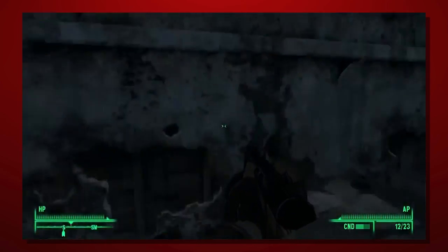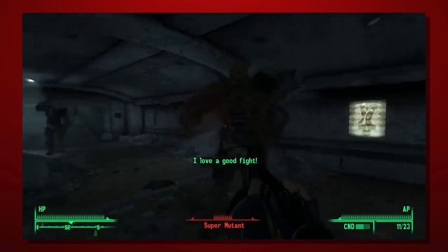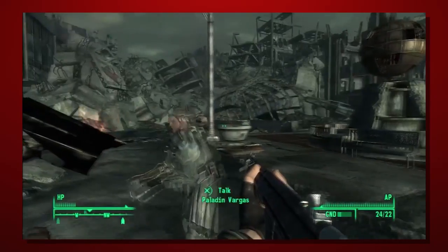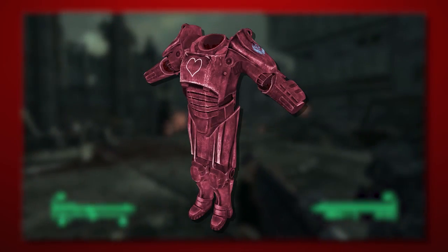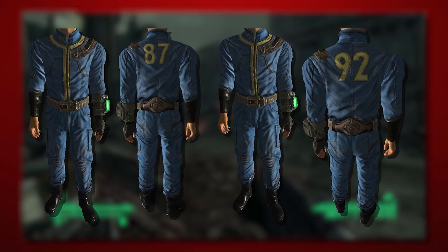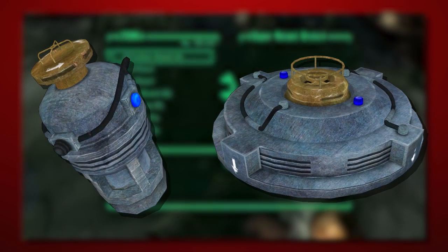Many items were either cut or modified throughout development. Some of these never made it past the design stages, but others were clearly removed much closer to release. Examples of items that exist in the game files to a lesser or greater extent are the pink variation of the T-45D power armor, complete with helmet, Vault suits for Vault 87 and 92, and both the Cryo Grenade and Cryo Mine, which were later retextured and used in the Mothership Zeta DLC.